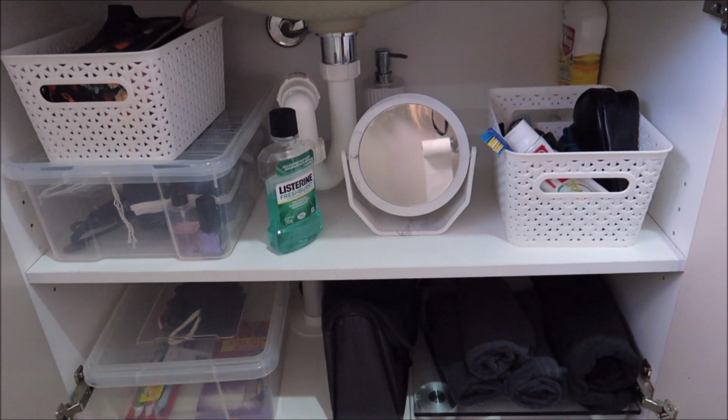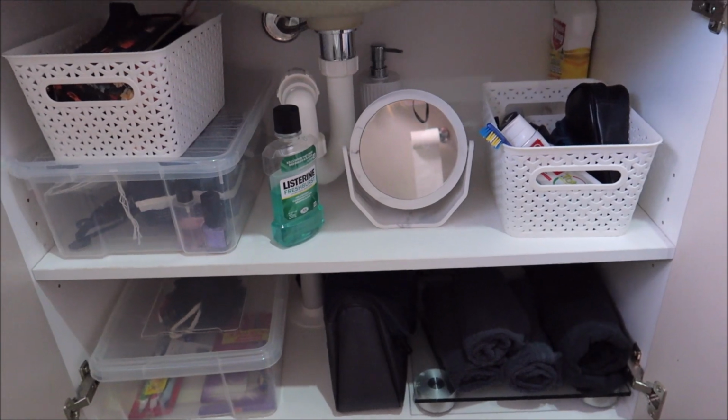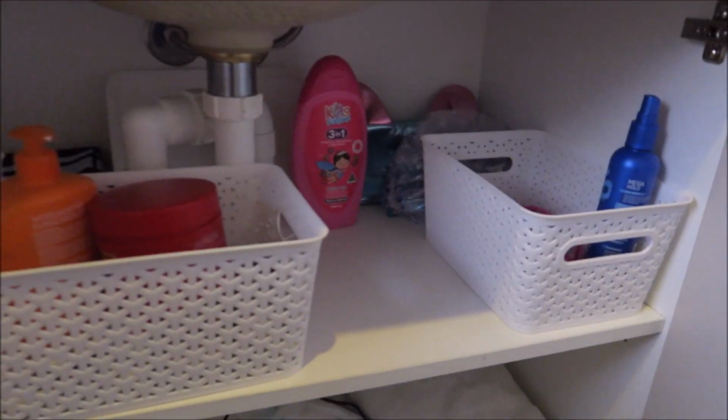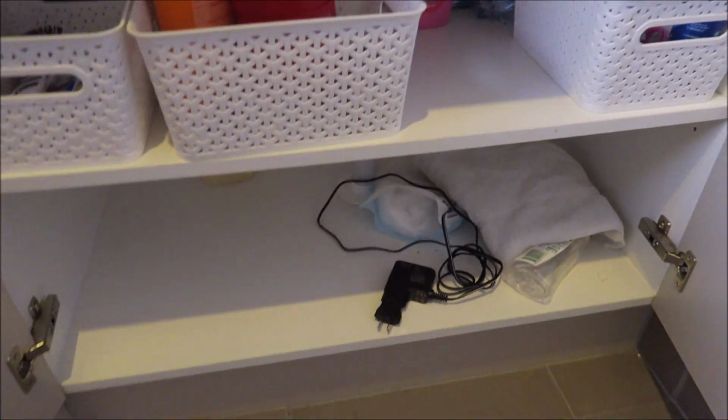This bathroom's looking really good. I'm going to head down to the other bathroom and show you that one. Alright, kids bathroom. I call it the kids just because obviously they use this one, but we obviously use it sometimes. It's not looking too bad.